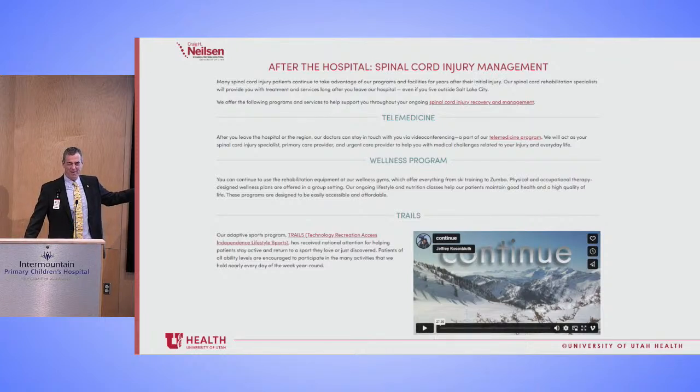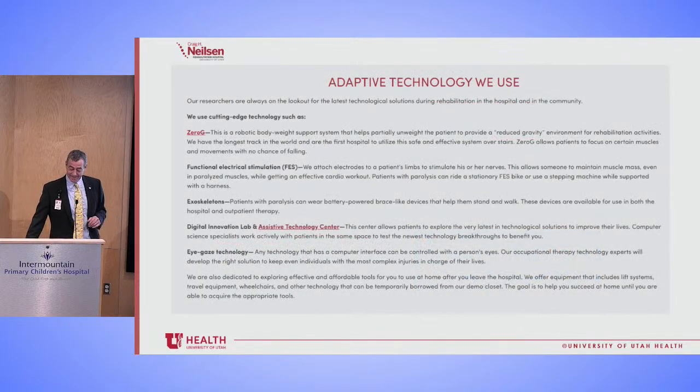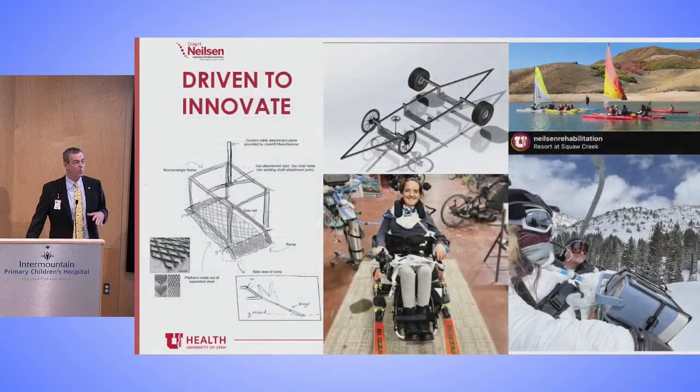This is one of those really bad slides. I don't imagine any of you can read those words. I apologize. We use lots of adaptive technology, and I'd like to show you some of that. We are driven to innovate, so we want to make sure that our patients can get out in the world.